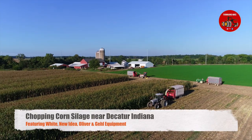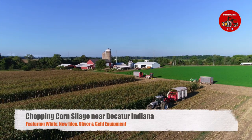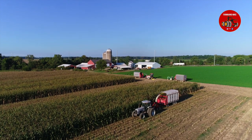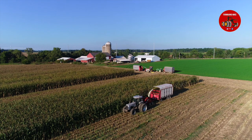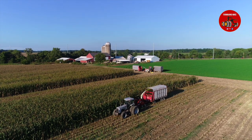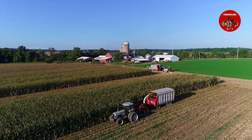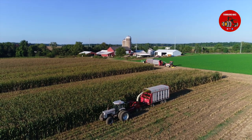It's Mike Less with some more 2018 corn silage action. This video is coming from Decatur, Indiana at Burning Dairy. They are out here chopping their corn silage crop with a White Workhorse 195 tractor pulling a Gehl 1260 chopper. You also see some Gehl 970 and 980 forage boxes.